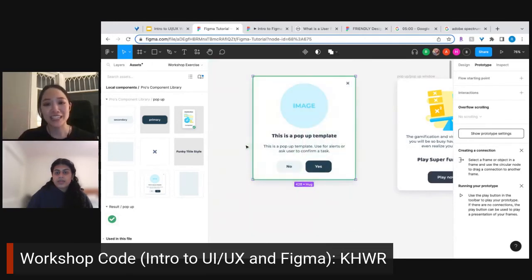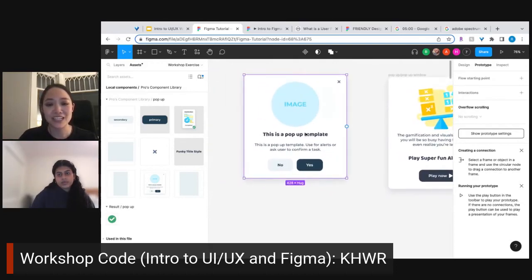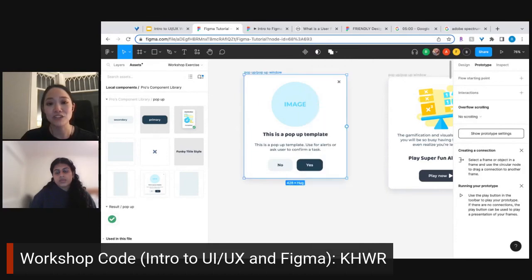But what I'm going to do is when you drag it in, in order to edit it, you have to detach it from the component, because it depends, but normally with something with so many elements in it, you actually have to detach from components. So when you right click, you have to press detach. Unfortunately, this means that it's no longer attached to the component itself, but it allows you to edit so quickly.